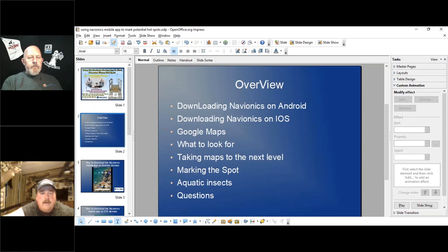Yep. Then we're going to talk about taking maps to the next level, and really we're just going to show you how you can go above and beyond Google Maps, and that's where the Navionics mobile app comes into play. After we go through that, there's going to be about a 10-minute video on that. The reason we did it as a video versus slides is it's really hands-on. You'll be able to go back and pause this recording and see step by step how we did this. I think that's going to be better than us showing you a slide and talking about it, then showing you the next slide, because there's stuff in between that you really miss.